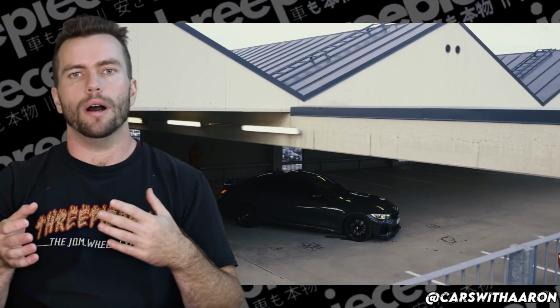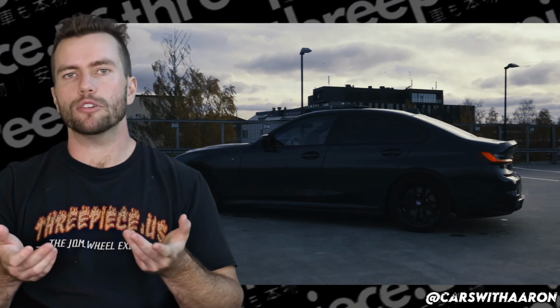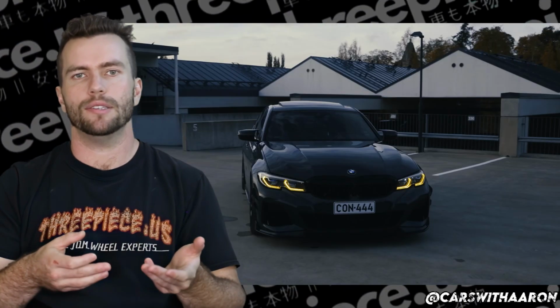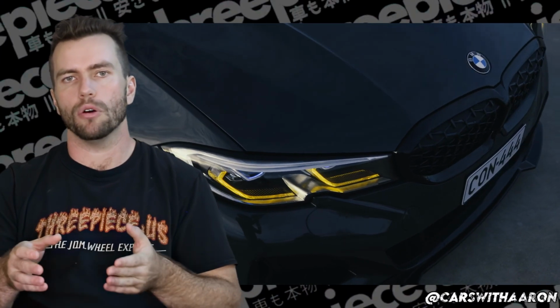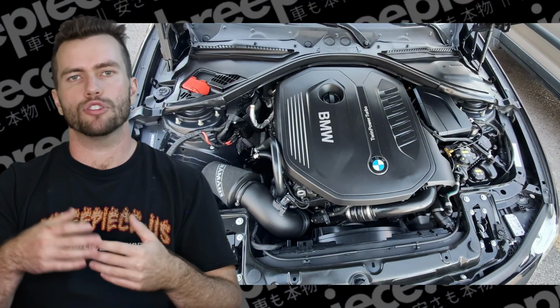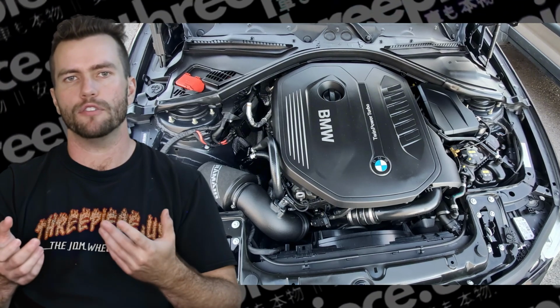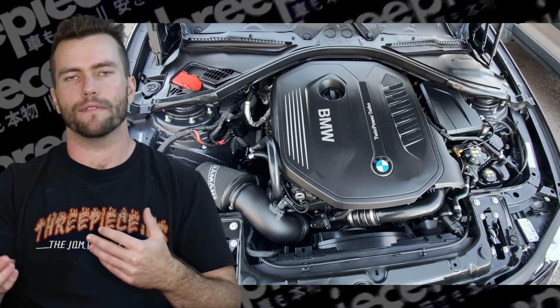The M340, while not a full-fledged M car, is still no slouch when it comes to performance. It's powered by the B58 engine, another 3-liter inline-6, but with a single twin-scroll turbo instead of the twin turbo setup found in the M3. The B58 delivers 382 horsepower and 369 foot-pounds of torque, which is more than enough to push the M340 from 0 to 60 in around 4.1 seconds.